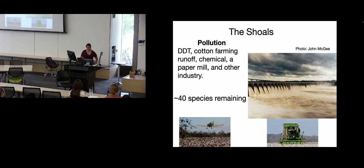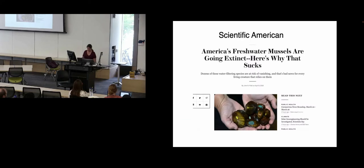So these days, there are 40 species remaining at Muscle Shoals in this one reservoir. So we have 40 different species that one could sequence and look at evolutionary genetics in a single environment. And so this is the highest species diversity for unionids in the world, in my hometown, which is how I ended up working on freshwater mussels. In North America, especially in the southeast, over 70% of freshwater unionid mussels are threatened, endangered, and extinct, as this very eloquent article said. And so this is a threat to the waterways and the ecology of the system.